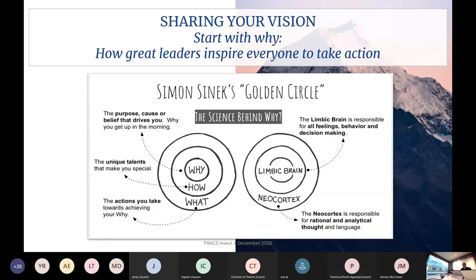So back to sharing your vision. What I was saying earlier is, in order to convince investors, you need to be able to share your vision. Start with the why, and this is really how great leaders inspire everyone to take action with them. And again, I reference this back to Simon Sinek's Golden Circle. And the why: why are you a founder and innovator? Why are you doing what you are doing? Explain to the investors your why.